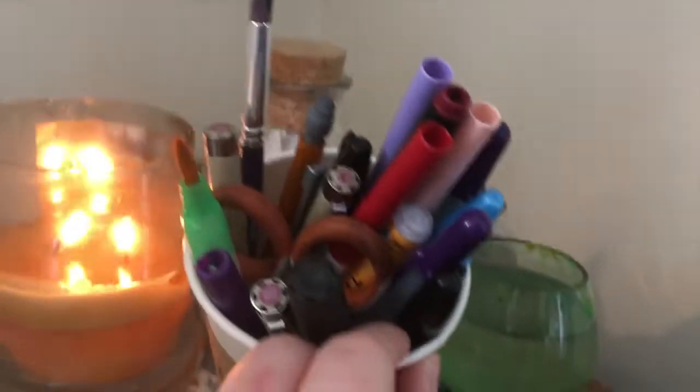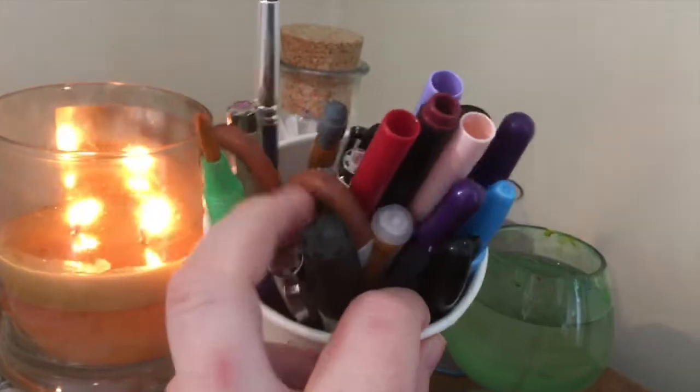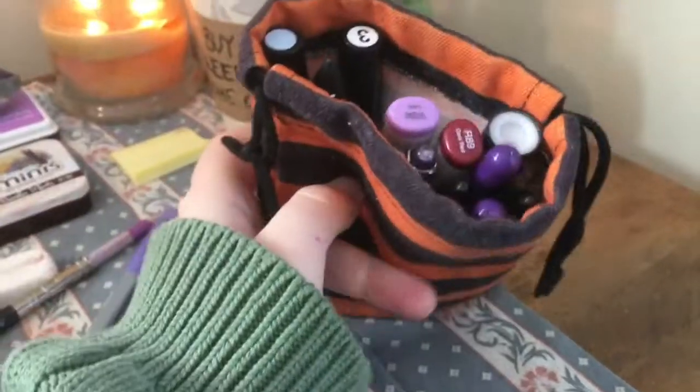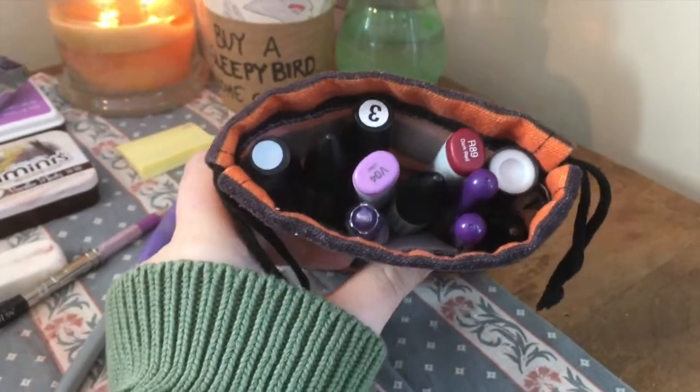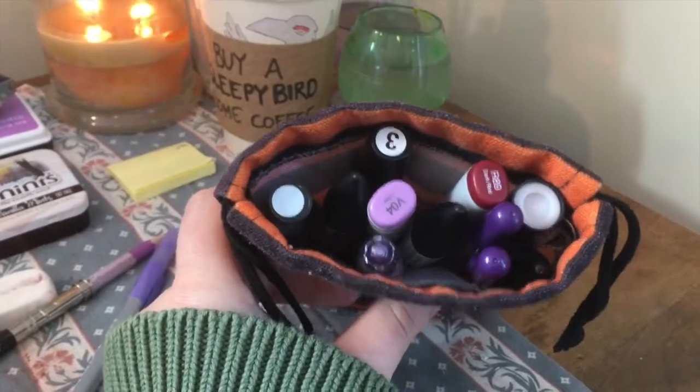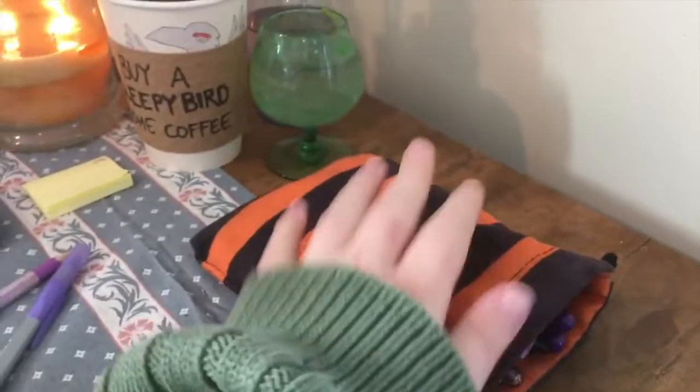And I've got some of my most frequently used art supplies in there. But it's not quite big enough. There's a little spillover, so I keep some of my other most frequently used art supplies in this pencil case. And whenever I'm going somewhere and want to bring art supplies with me, I'll take whatever else I need from the cup, put it into the pencil case, and take it with me.